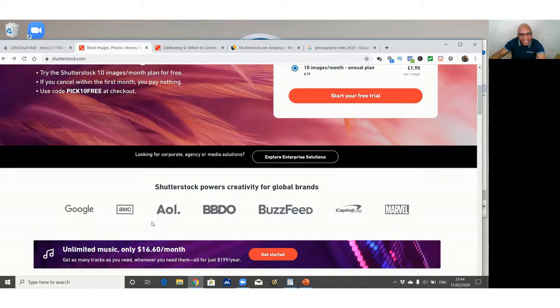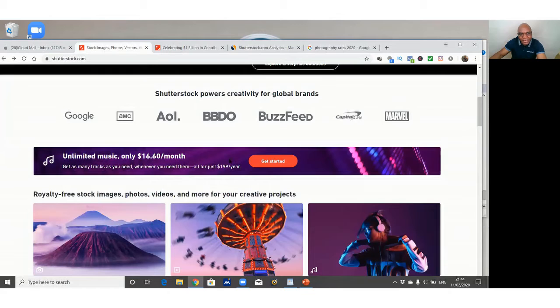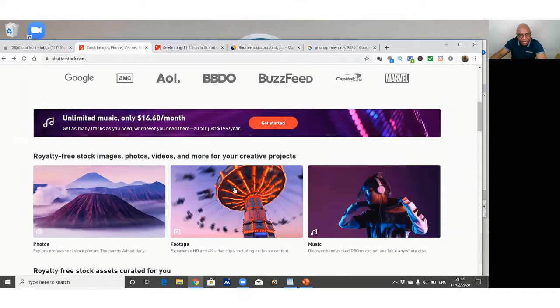So you can see that there are different brands who are using these photos. If you receive a letter from this credit company called Capital One, you can be sure that one or two or every photo on their letter is coming from Shutterstock, all right?